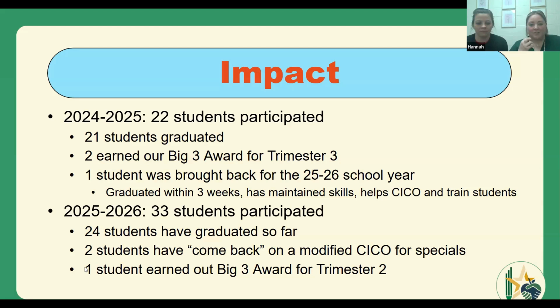This year, we have had 33 students screen in. Not actually, they haven't all been screened in from our screener. Some of them have been nominated, actually. But 33 students are participating or have participated. 24 of those have graduated so far. 2 students have come back for a modified check in, check out for specials. I think we did like a month, almost a month or six-ish weeks off of it, where it was just struggle. And so we brought them back to do it for specials, and then they reflect on their day as a whole. And then one of those students earned the Big 3 award for trimester 2 this year. So we'll see what trimester 3 brings.